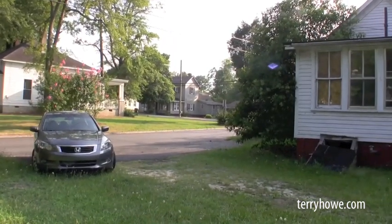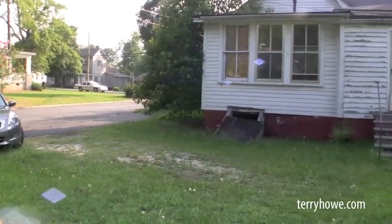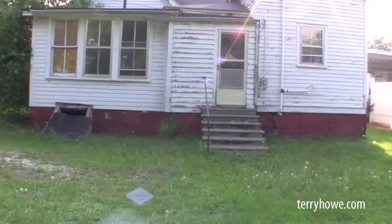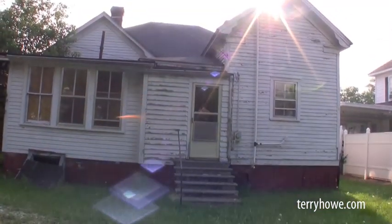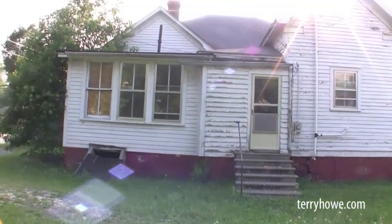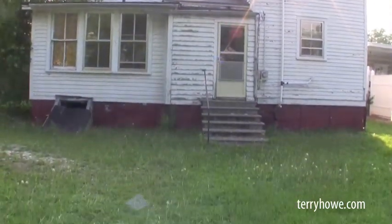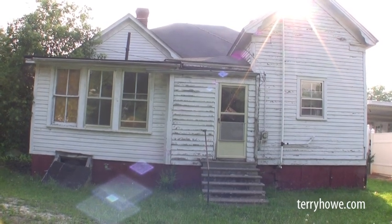And you can see that large house over there has been rehabbed. It looks really good. So there's a lot of potential here for possibly a rental, personal home, maybe a business. You need to check on the zoning though, make sure it's permitted. All right.